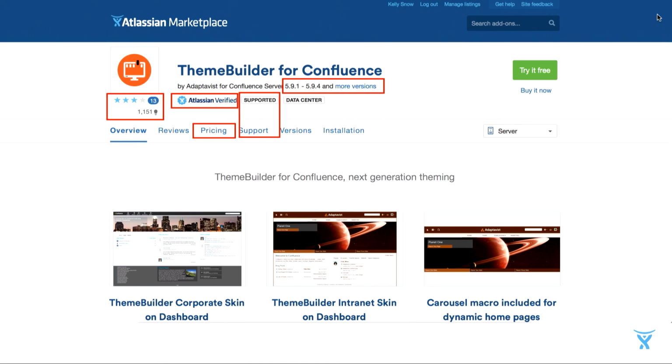And most interestingly to me is they look at the last version. And what they're doing here is trying to determine if that code is maintained. So if you haven't created a version of your add-on in the past year, this is perceived as old and outdated and unsupported.